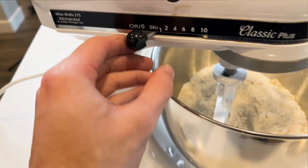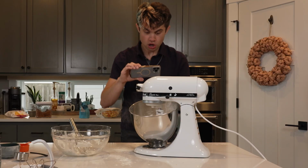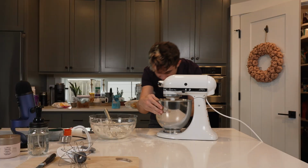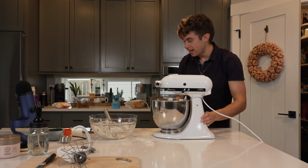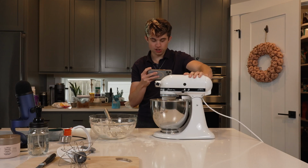No, is this the switch? This must be the switch. Hold on, I did that wrong. What did I do wrong? The bowl was not secured. Okay, I think the bowl is secure now. Okay, we can try that again. Okay, that's good. That's good.